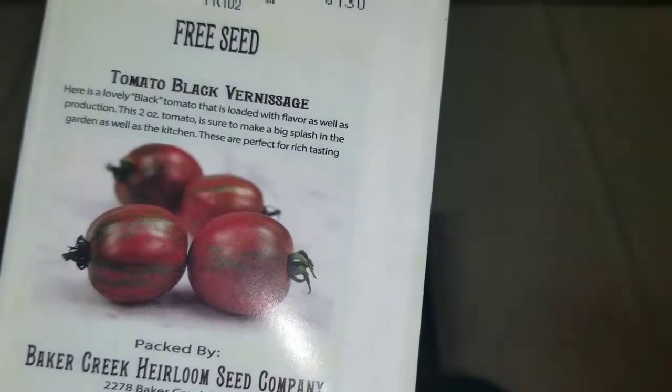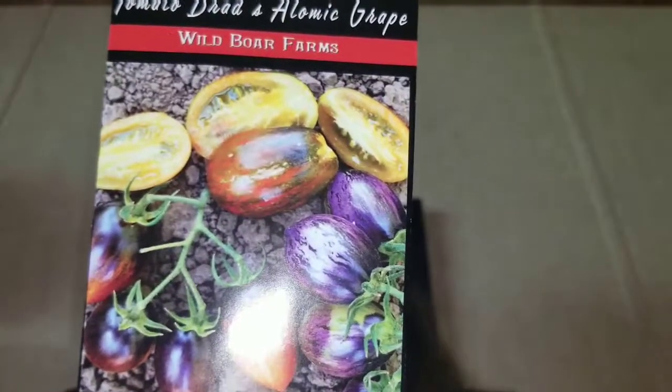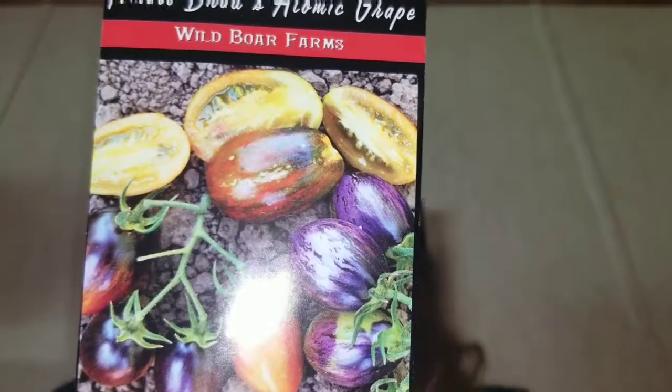All right, next. These are some more free seeds that came from Baker Creek, and these are called black vernissage. And that's what I'm going to say because I don't know what it says. But that's the way I'm going to pronounce it. Okay. And these tomatoes, I got them from Baker Creek, but Wild Boar Farms in California actually grows these tomatoes, and they're called Brad's Atomic Grapes. I thought they had a lot of great colors to them, and that's kind of what I'm trying to get going out in the garden, because, you know, color is vitamins. So anytime we can get something with a bunch of different colors in it, that's a good idea.